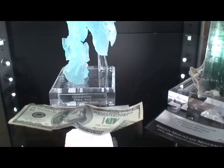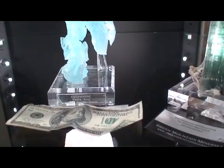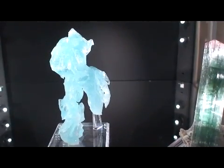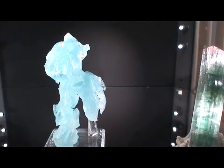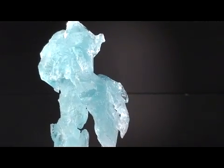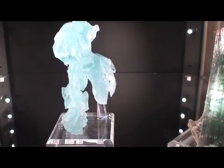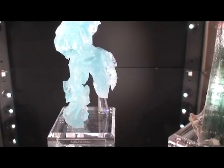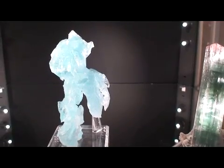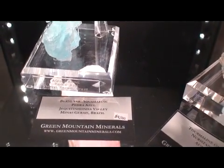One last one from Green Mountain Minerals. We put a bill in front of it just to give you a better idea of its scale. It's a very unusual aquamarine from Minas Gerais in Brazil. Probably stands a good 6 inches tall, but the structure of it is just completely outrageous. Never seen anything quite like it. It's $9,500. Absolutely beautiful piece. And if you're interested in it, get over to the Westward Look Show by Sunday afternoon. There's the card.